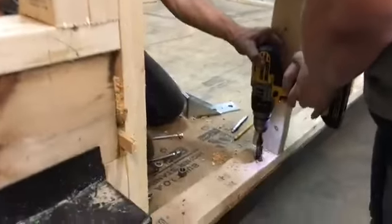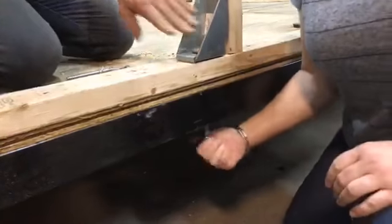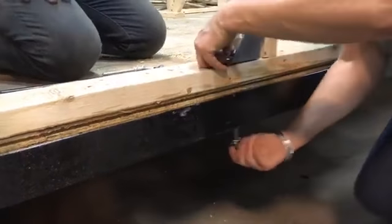We got the bolt. Wait a minute. We got to put a washer and a lock washer on there. I can't bend over that far. That's all right. You just leave it like that. You got the gist of it. That's cool. And then we'll tighten it down. All right. Good job, Linda.